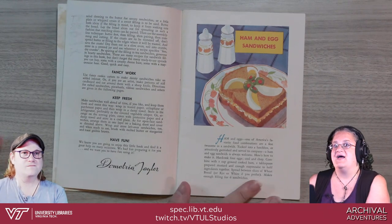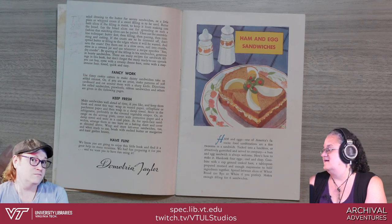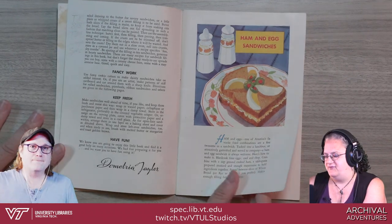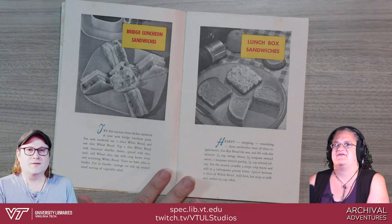Yeah, so ham and eggs, America's favorite food combination. Apparently, one of America's favorite food combinations. And these are some decorative sandwiches. Again, we're building up to some things we're going to look at. And then we go back to black and white for a while.